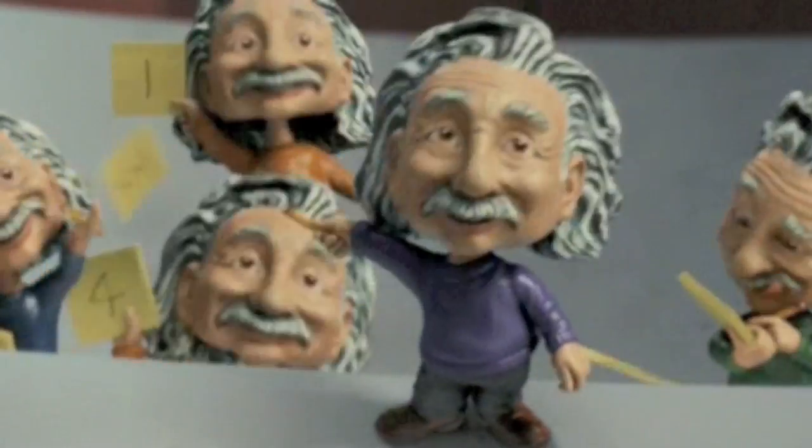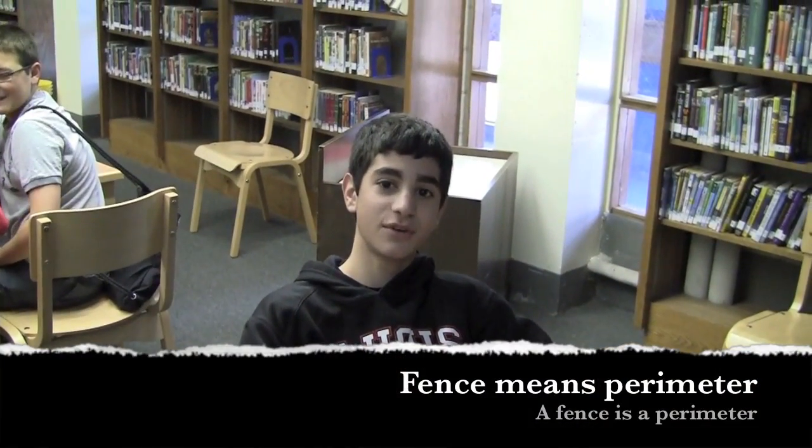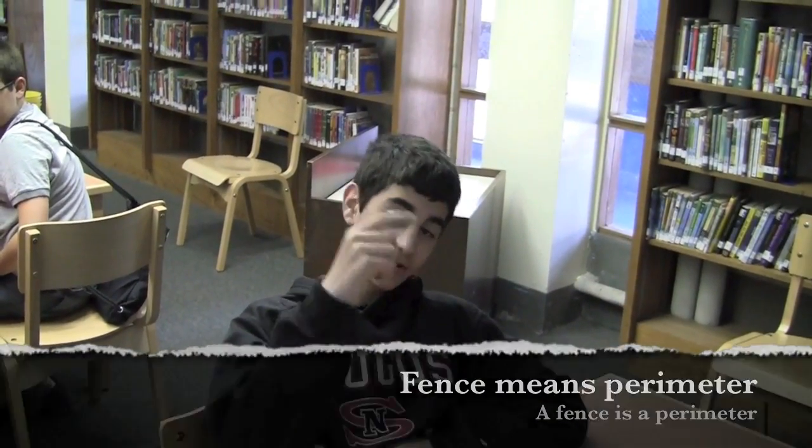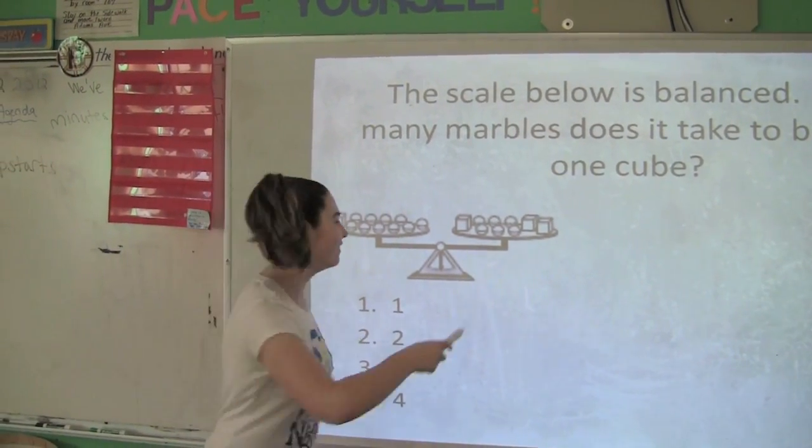X stands for the unknown. Pi is 3.1415926 to be exact. If you see the word fence, think of perimeter. Whatever you do to one side of the equation, you have to do to the other side.